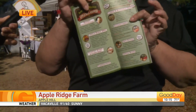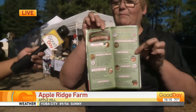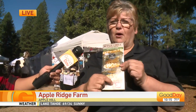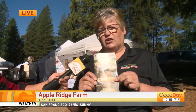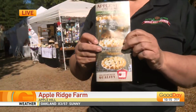It's our centerfold with our ad, so if you're trying to find us and you need one of these, we're number 20, Apple Ridge Farms. You'll find our ad right in the center. But any ranch that shows this logo on their property is an Apple Hill Growers Association member, and they should have these maps available at all the ranches. So when you go in and you don't see one, ask somebody at the counter, hey, where's the cider press? And they'll be happy to get one for you. Awesome. All right, thank you so much, Candy.